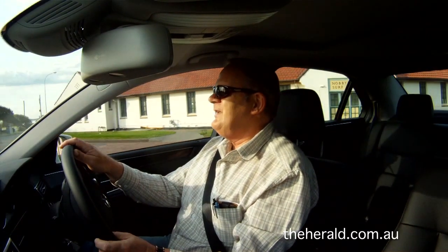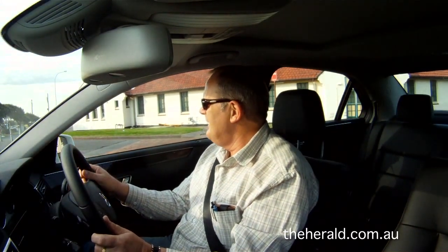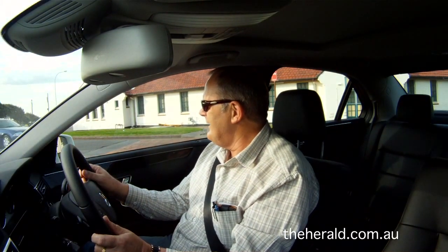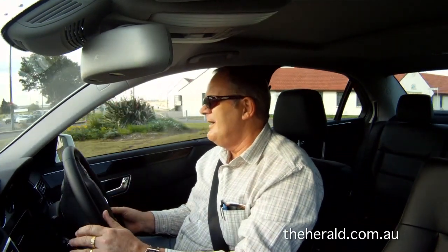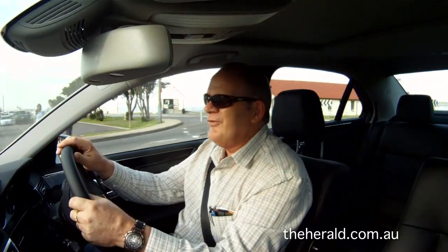Now this should demonstrate the stop-go feature. We pull up and the engine cuts out. It's lovely. Take foot off the brake, it holds, engine restarts, away we go. Now, there's two reasons for that.